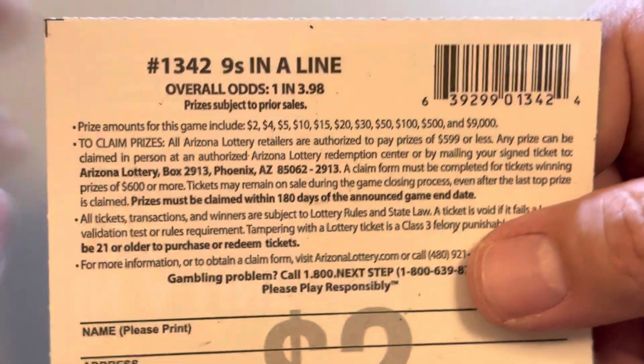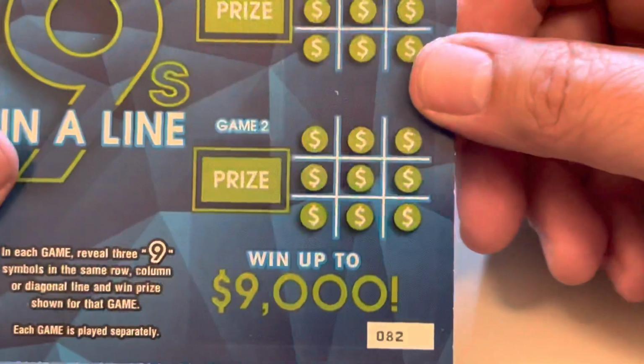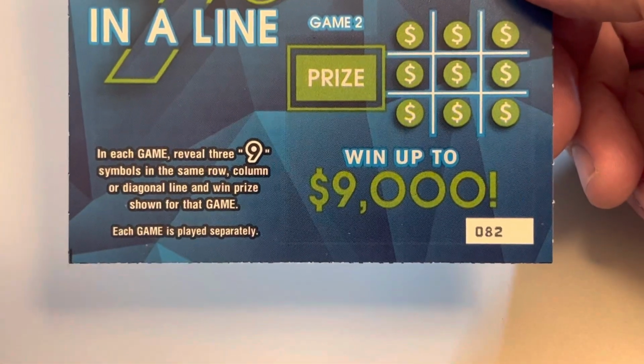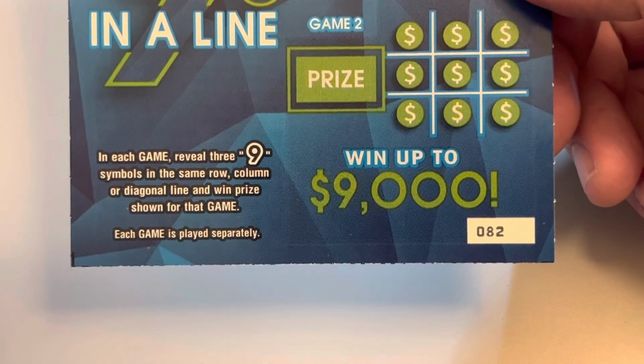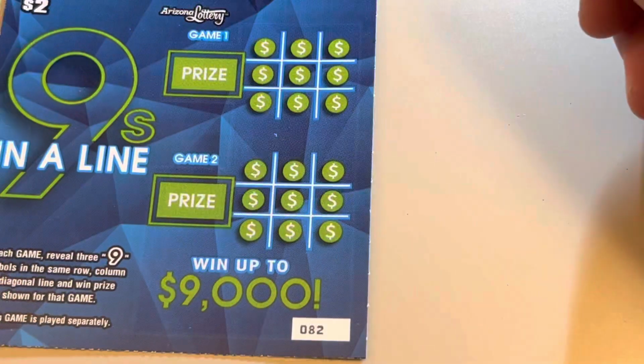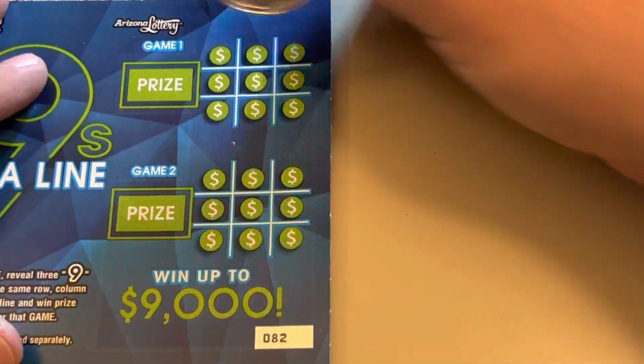Odds on these are 3.98. Very good, to be in the threes for a $2 ticket. We're just looking to reveal three nine symbols, the same row, column or diagonal line, and win the prize shown for that game. Two games on each ticket. So let's find a big win.